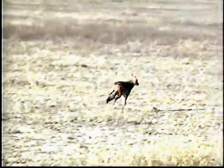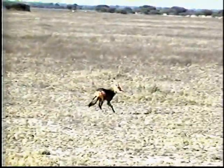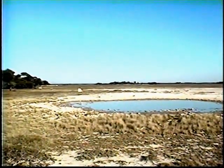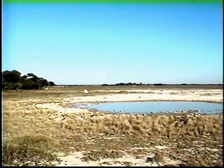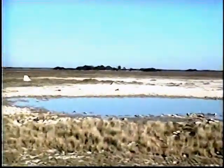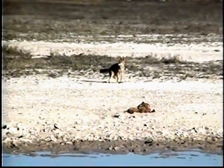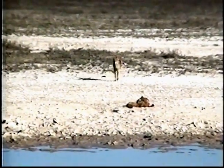The jackal going off. That's a black-backed jackal. Natural water hole in the pond. And in the distance there is a jackal. There he is. Pretty birds down there by the water. Would he try to catch one of those birds? He'll try and eat it. He's taking a little potty stop there.